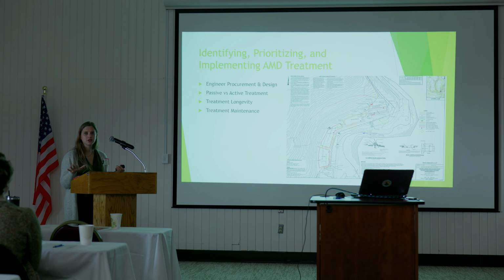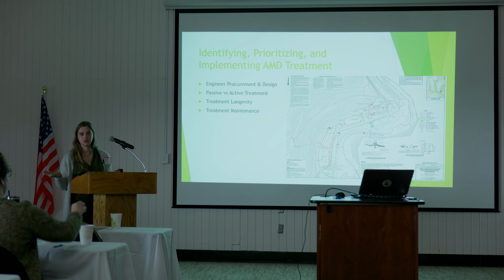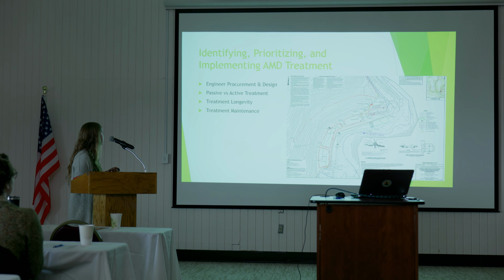We need to replenish the limestone, we need to stir the limestone, we need to dredge the ponds. So this isn't one and done restoration, this is a commitment into perpetuity. And I think that's important to note because it just isn't something that we ever will be able to walk away from in my lifetime and the next generation's lifetime.